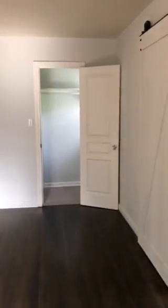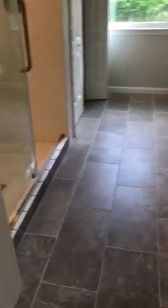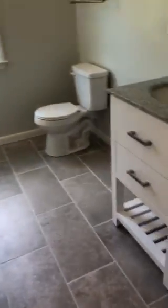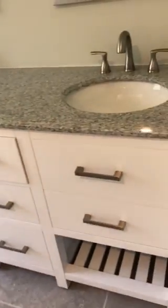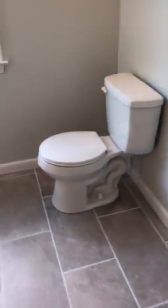I will say they did replace all the doors throughout, so that looks very nice. The other house, I don't know if you remember, it just had kind of the solid doors with no detail. Large shower with the kind of semi-frameless glass enclosure, barn door style. Got the longer tile planks, which are really nice. Dual vanity sink, double mirrors, toilet, and then here's your closet, double door closet, regular size.